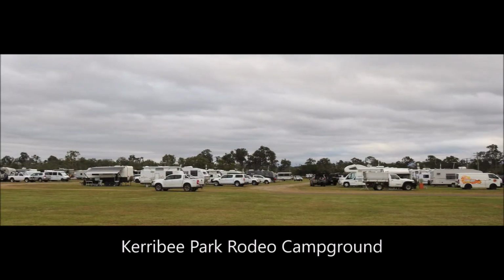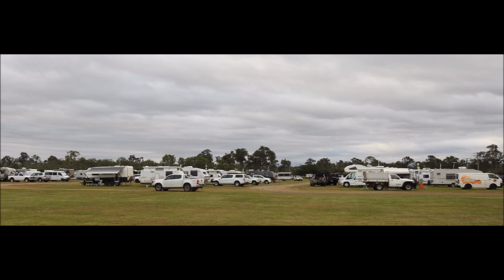We arrived at Caribou Park Campground to find hundreds of caravans getting ready for the yearly rodeo. The cost of $25 with power and water was good value, and even with the number of people there, we found it quiet and well run by the volunteers.